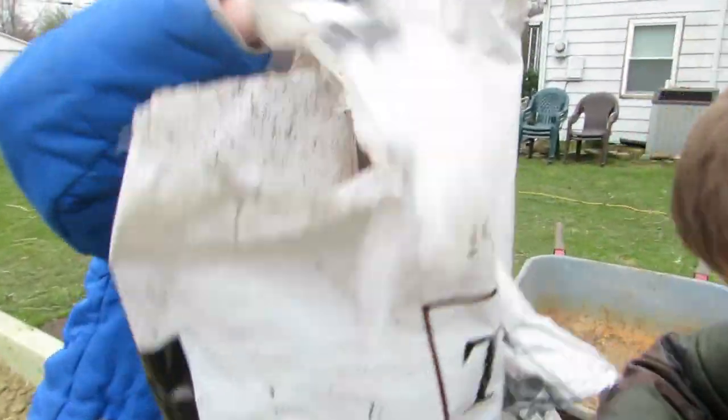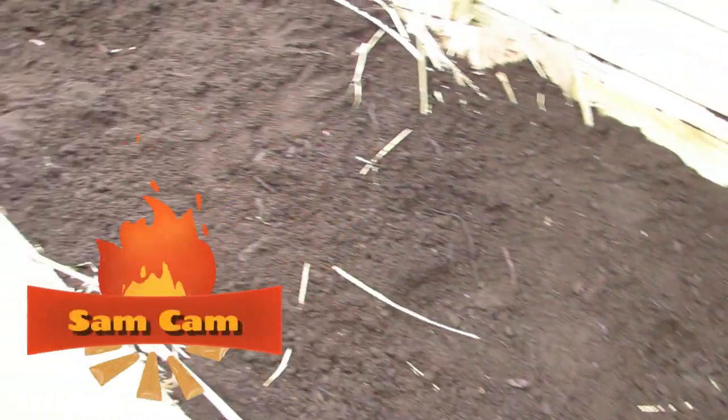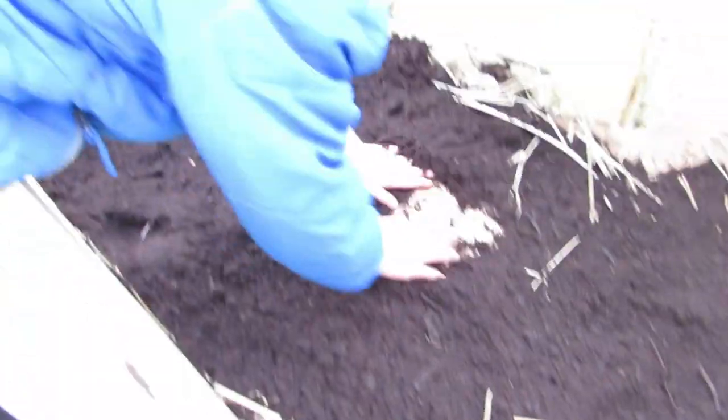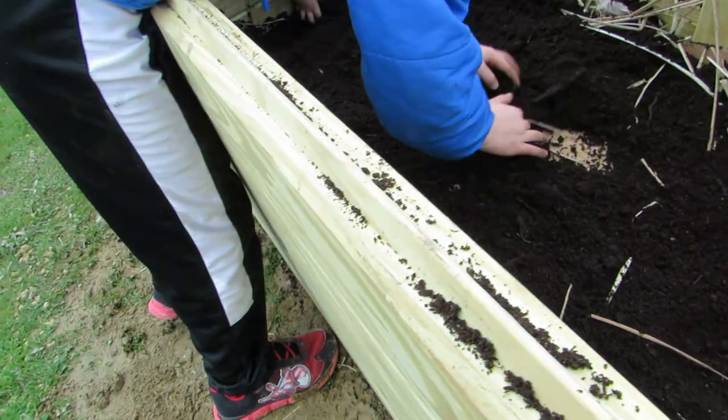We need probably a couple more bags. No, we have still. Okay. So look at what we did. It's the worm home. We put two big bags of 40 pounds of dirt in here. Yeah, it was very strong. And some worms on here. And we put this in here, so the worms can hide in here.